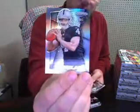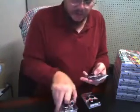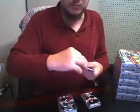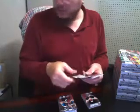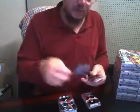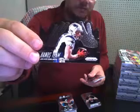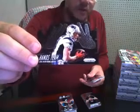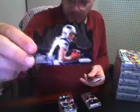Base Prizm, Derek Carr for the Raiders. Also, if you guys aren't deeply familiar with the Prizm autos, the colors did not denote the rarity. Okay, we've pulled cards and the colors are just all over the place. So that one's out of 35. We've had other various colors with different serial numbers. Here's Julian Edelman for the Patriots.